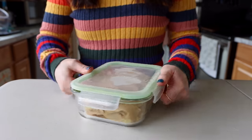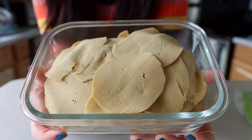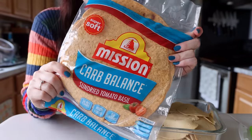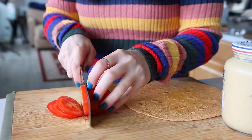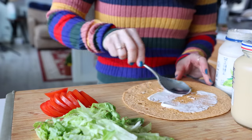Another thing I love to meal prep every week is a loaf of homemade vegan deli meat. I just shared a short all about how to make this from scratch, and the recipe is on the blog. It's way more cost effective than buying tofurkey, and it's actually surprisingly easy to make. The main ingredients are extra firm tofu and vital wheat gluten, so it is packed with protein, and it's easy to customize with your favorite flavors.